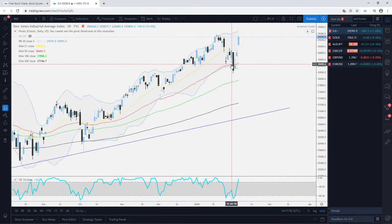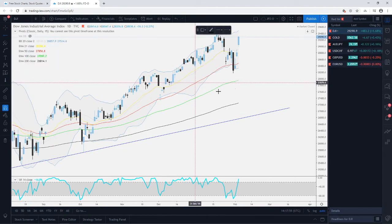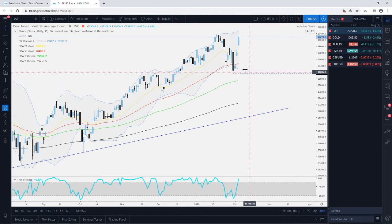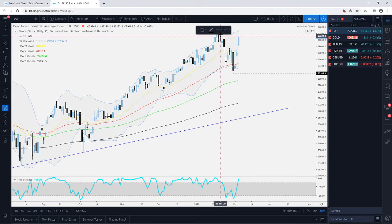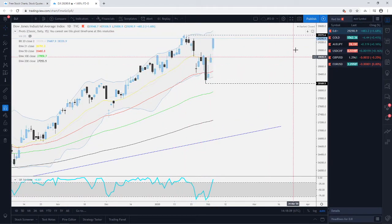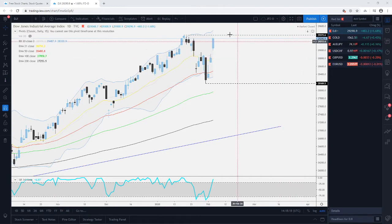From the shorter-term perspective, you can see after the index found support near the 28,170 territory, it rebounded nicely and pushed higher. Yesterday, it fell shy by a few points of reaching its all-time high near the 29,373 mark. But looking at the cash index right now, we can see that the price is balancing just around this area.